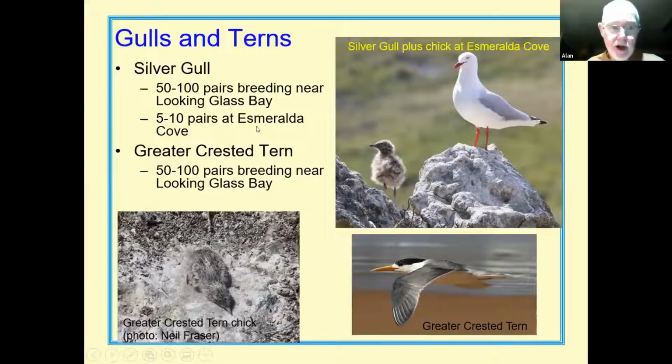But also for silver gulls, there's a smaller colony just right at the huts itself. There's a point there, rocky ledges, etc., and there's another 5 or 10 pairs that breed there. And that's very convenient for them for scavenging, because they can just drop down to the huts and get all the fish entrails and other things that people leave behind.